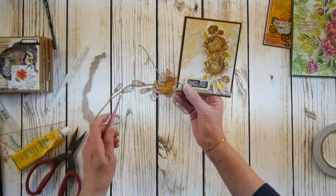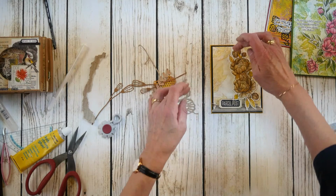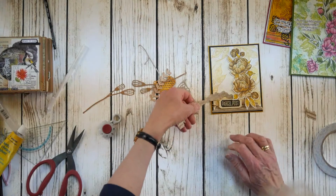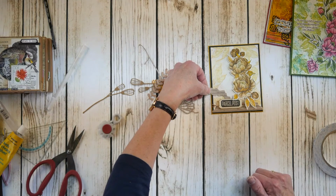I need to put this down a little bit there, just a little bit of glue. And I like that piece there. Let me see where I am going to put my butterfly. I have this, so if I want to, I could use a little piece there. I kind of like that. Yeah, doing that, and I could trim that off.